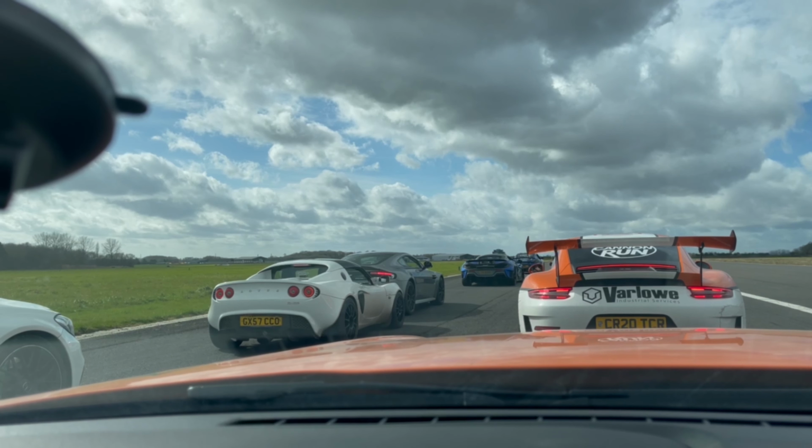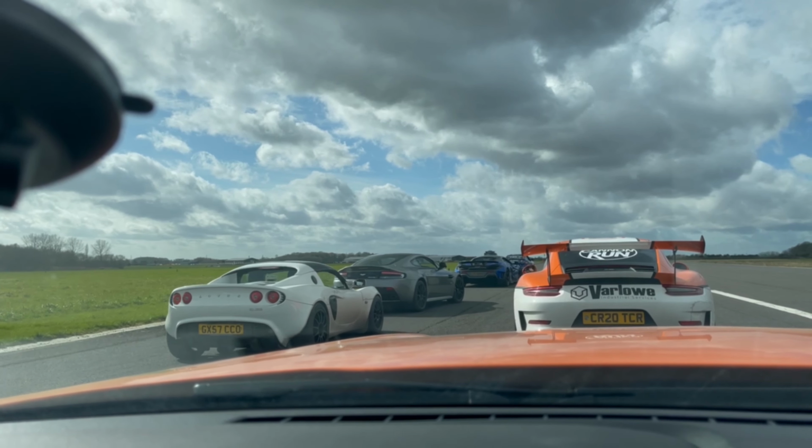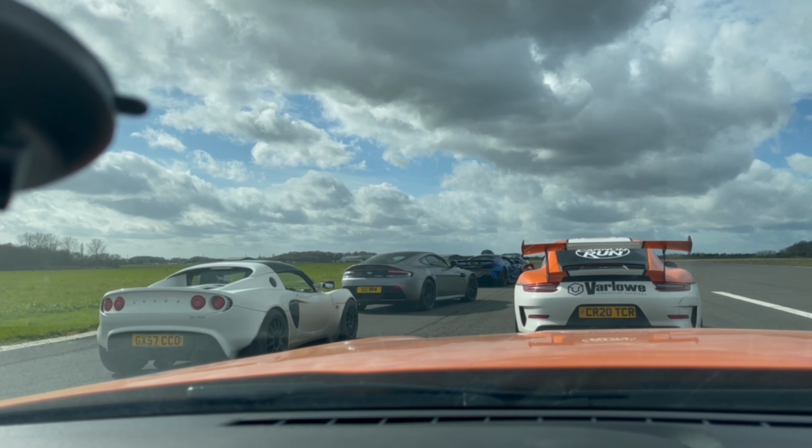So Chiro's setting them all off. Obviously a lovely array of cars. So this Mustang GT performing really nicely. We're burning through fuel though, but it's all fun and games.